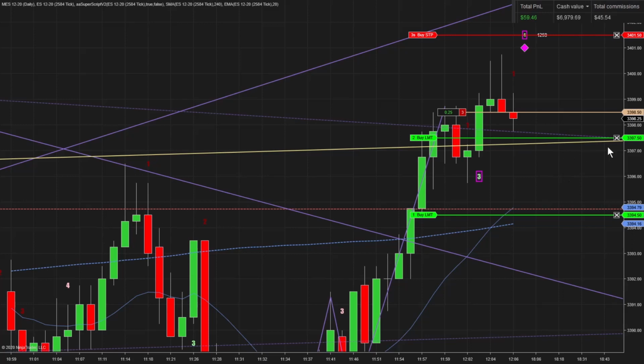Okay, I'm in this trade. Micro double top. It's a higher high, but still pretty much a micro double top here. Far away from the 20 MA. Had a trap here and then tried to push up.